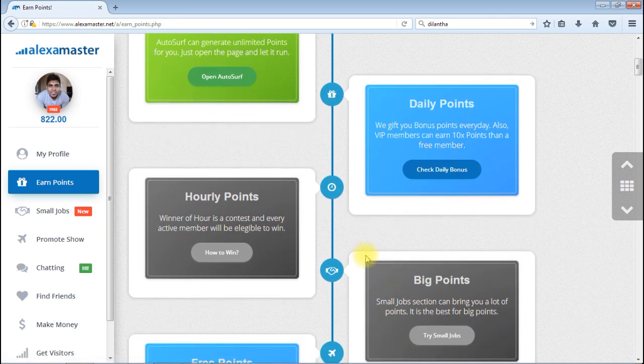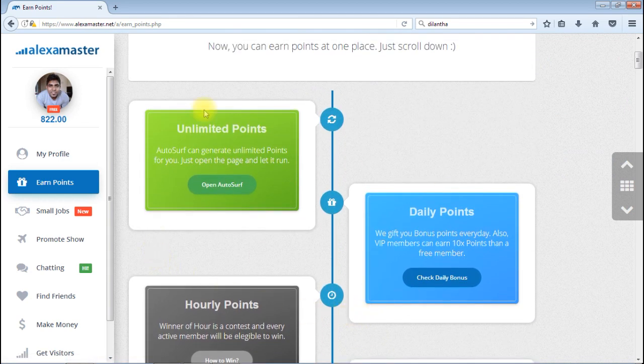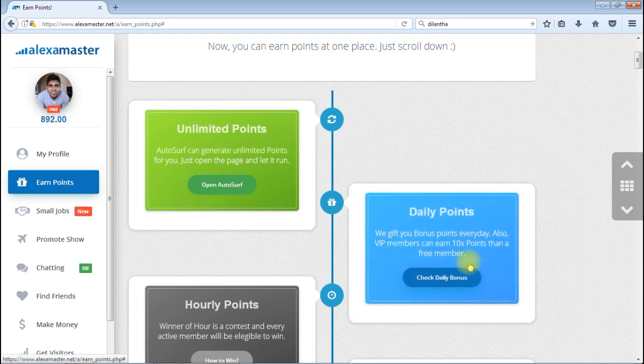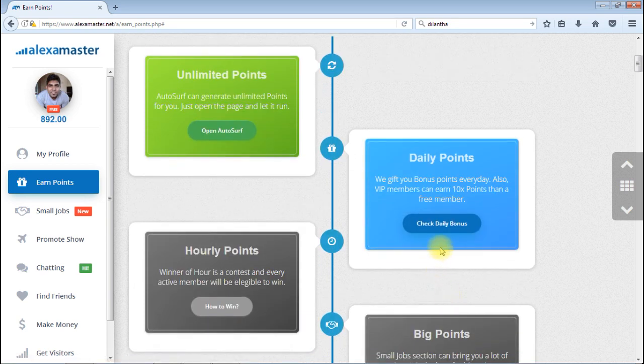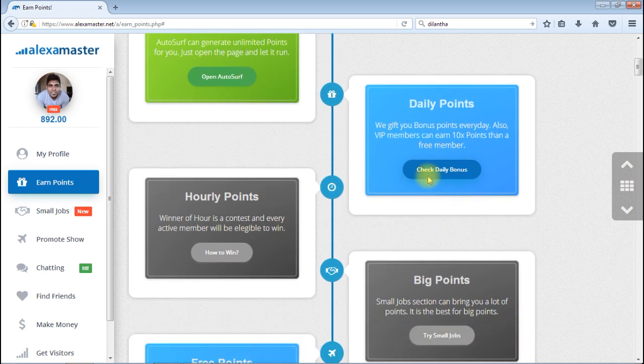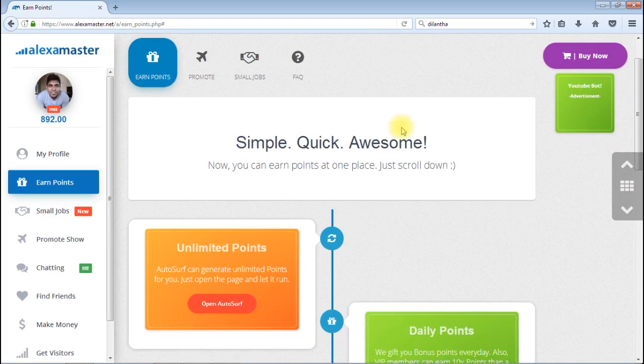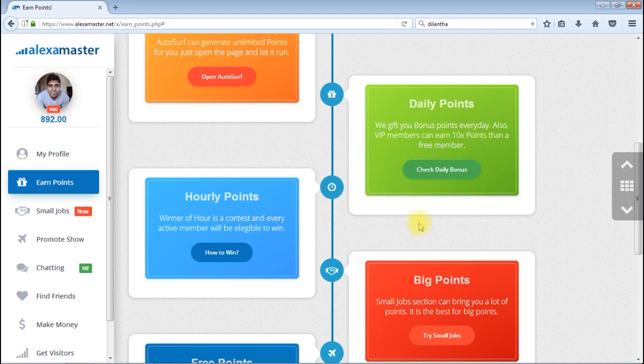And another thing. Every day when you visit this section, there is the daily points option. Press the button. You will see it got blurred. It will automatically add your daily bonus to your account. Don't press again, it's not working. If you want to check again, you can reload. So this daily points section gives you points daily. If you have already taken your daily points, you cannot earn them again.